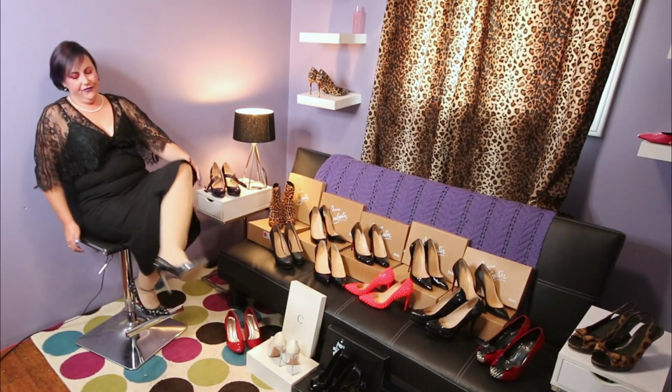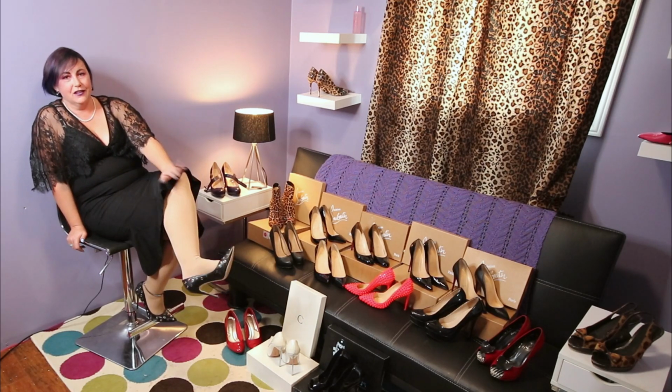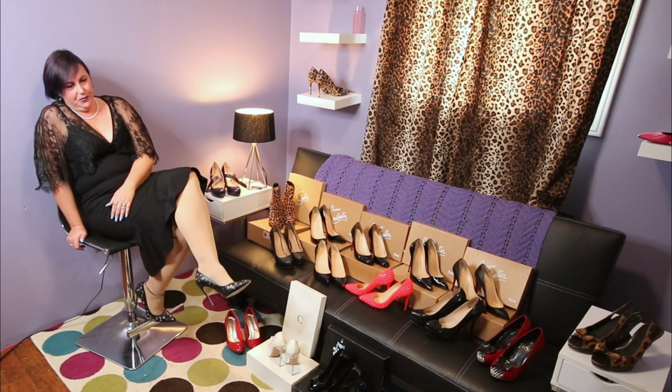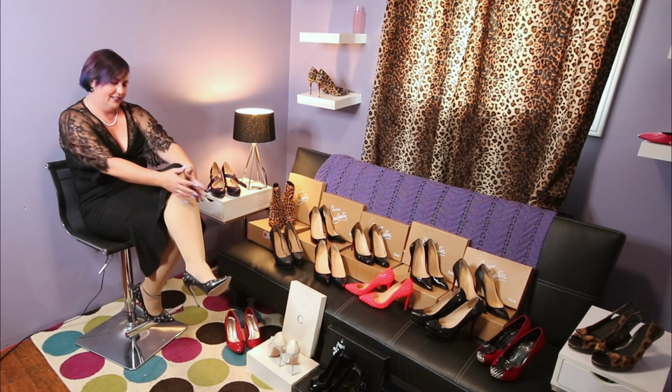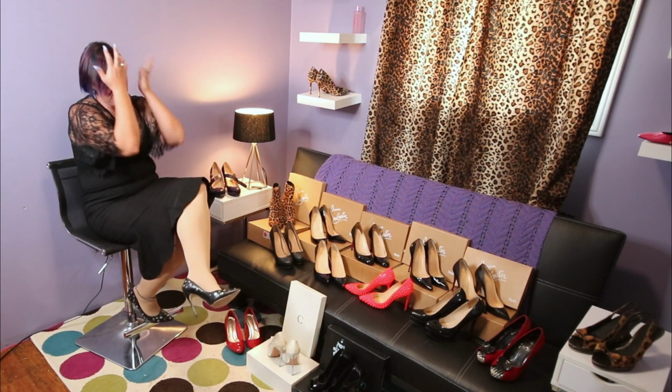So these are my fancy Nicole Millers. I love the arch on them. These are shoes I could wear on the go. I have worn them out. I believe I wore them to my Christmas party once, and it was fantastic. We got a good story on buying these as well.